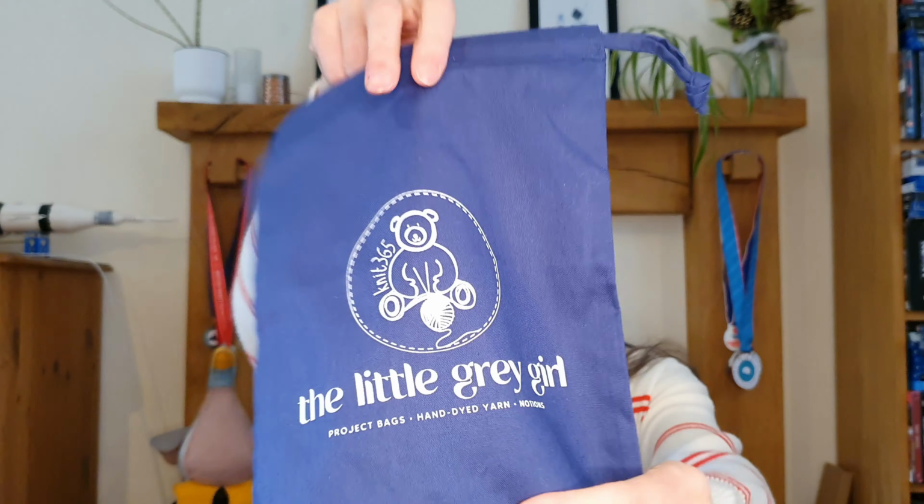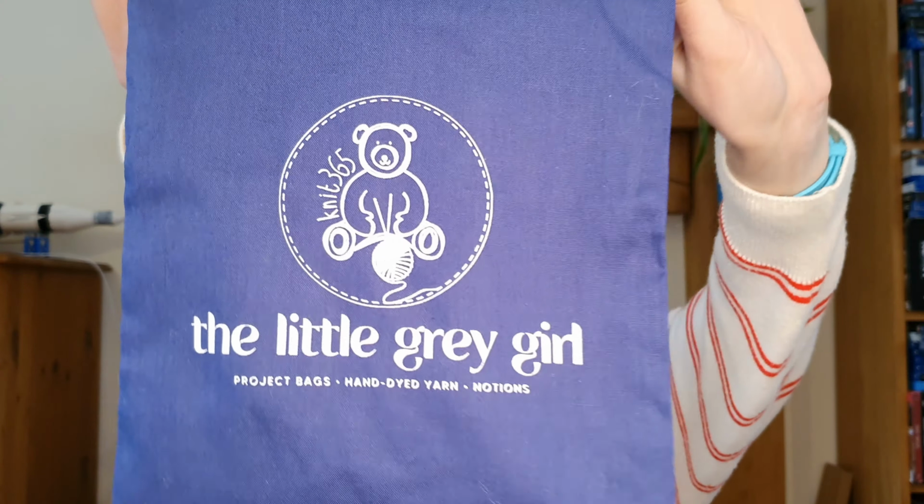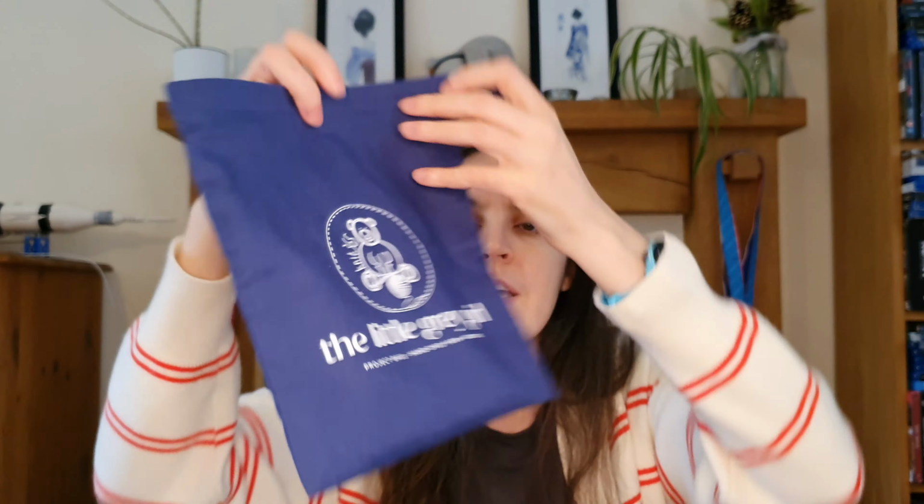Another plan for March is that I am going to be taking part in Knit 365 and the Little Grey Girl make along with them. Now, Martin did mention that it's probably not likely to start until towards the end of March. I will have to keep up with his updates because I'm not entirely sure on the date. I don't think he's settled on the date yet. I will have to check. But that is another plan for March.